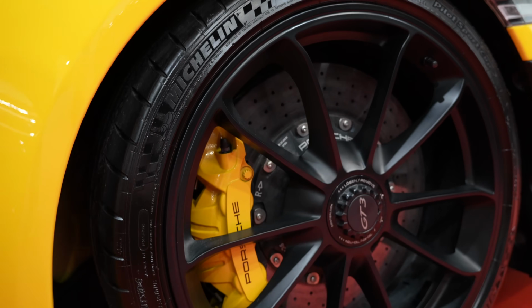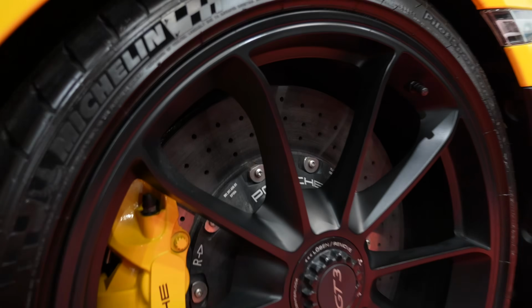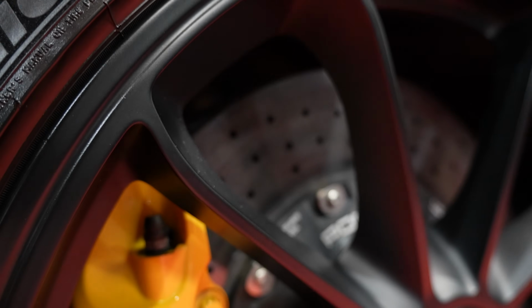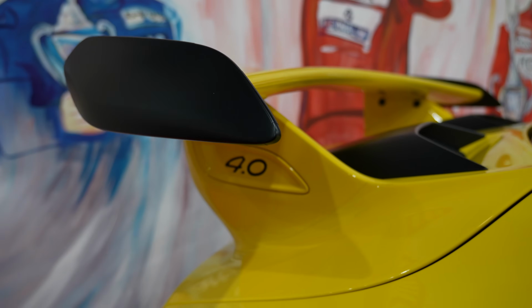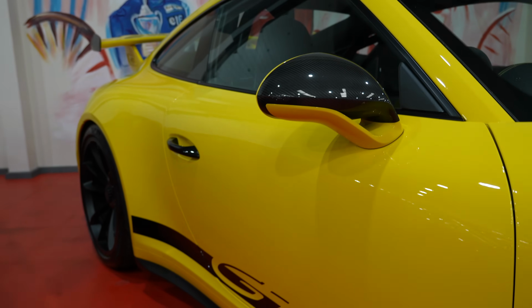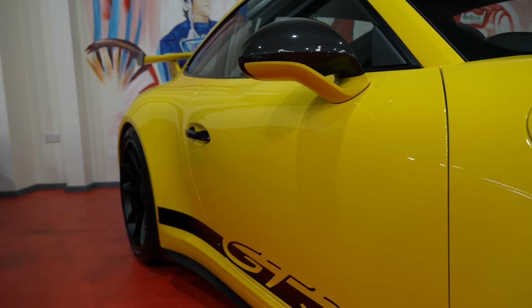The ceramics, which are obviously there for the performance pedigree rather than the fact that it blends in with the body colour of racing yellow. And what I really like are the black accents on the car, including little bits in there that aren't usual. The handles being painted black as well, and again, reference those side mirrors, the sport design mirrors.